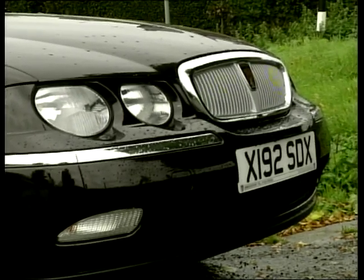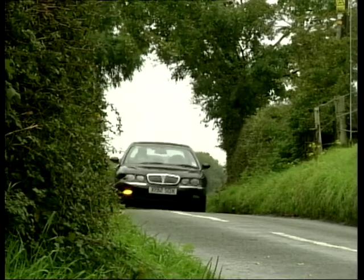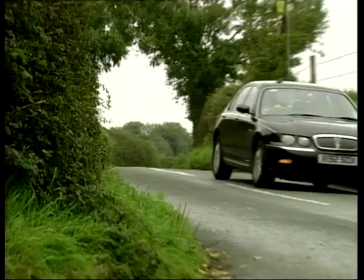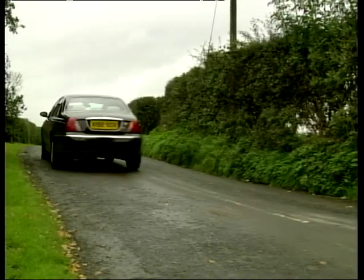The remit for the Rover 75 was to come up with the best front-wheel drive car in the world. Whether the company actually succeeded in that is debatable, but they have come up with a very, very good car. Now this is an X-Reg car. It's not even a year old, it's done 15,000 miles, and this car would set you back £13,000. And again, when this was new, it would have cost way over 20 grand.